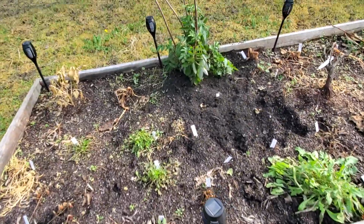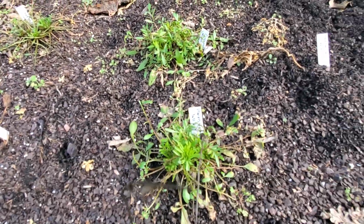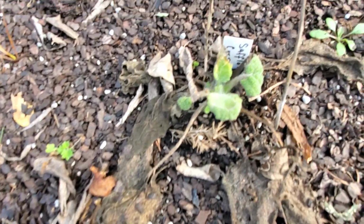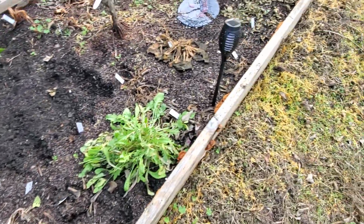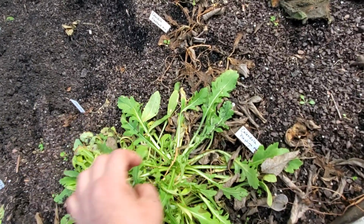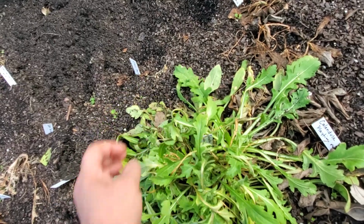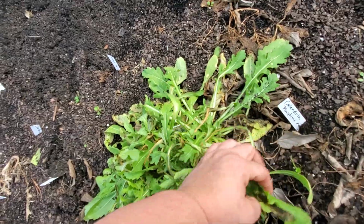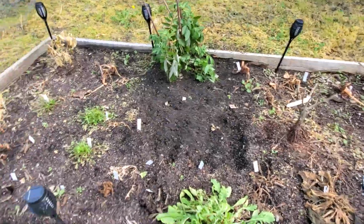The coreopsis seems to thrive in this type of weather because I didn't get a hit on that at all, which I'm surprised. The safflower seems to be doing okay. I knew I'd lose the marigolds. What is this? This is giardia. There's some squishy leaves in there, but I think it'll be okay. I lost my calendula, which I figured I would.